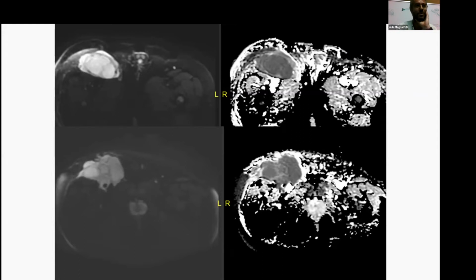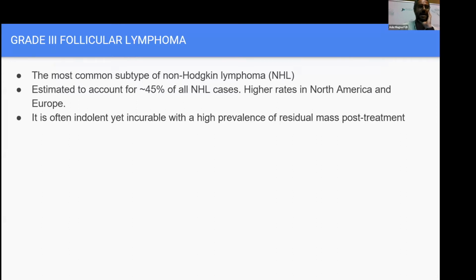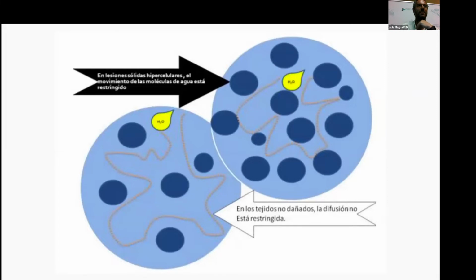So here we can see that it has restricted diffusion. The diagnosis of this patient was made by a biopsy, and it was a grade 3 follicular lymphoma. And I'm not going to talk much about the lymphoma, but just to remind, what is the diffusion? What can help us to diagnose sarcomas or lesions? When we have a cellular lesion with too much cellular component, the movement of the water molecules around this lesion is restricted because there are too many cells, as it happens in the lymphoma. When the lesion has too much liquid, as we see, for example, in the cystic or necrotic lesions, the diffusion is going to be facilitated.